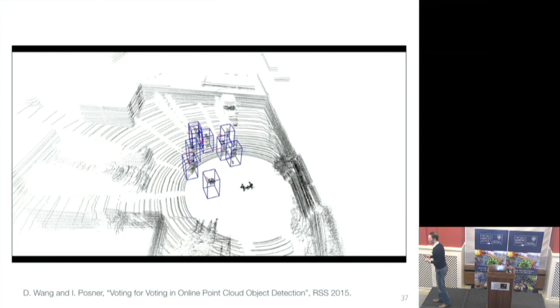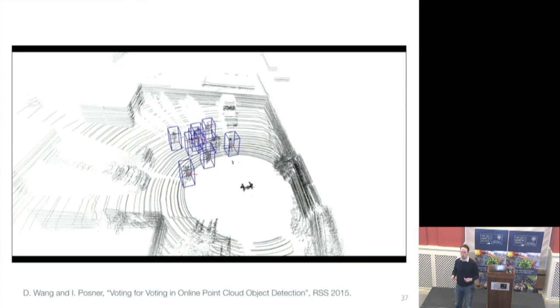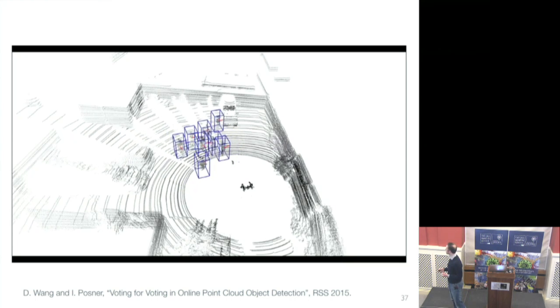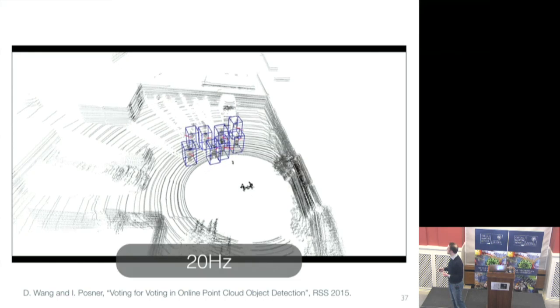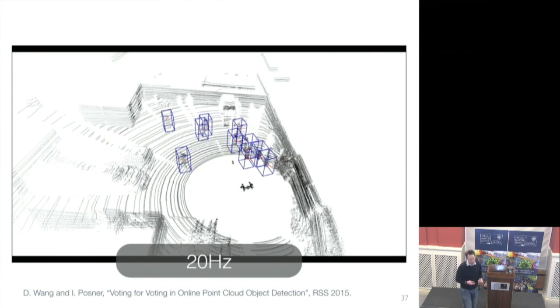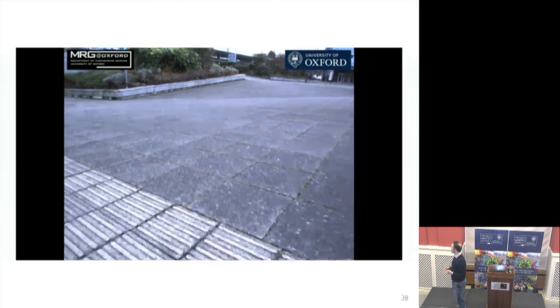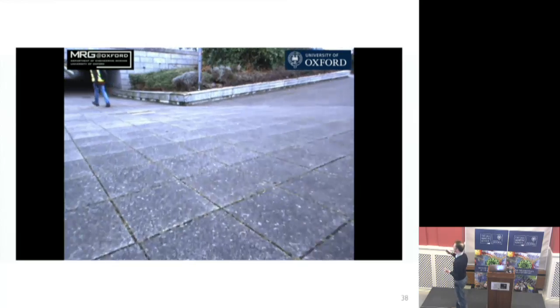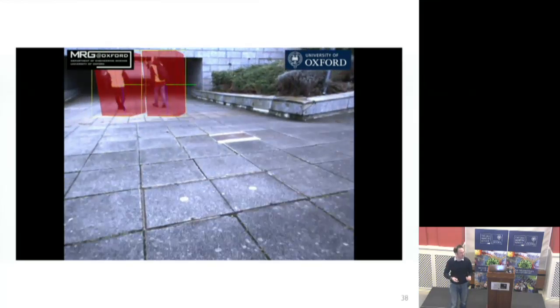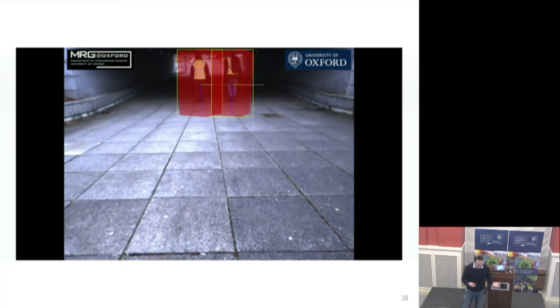In fact, this is the same thing, exactly the same system that we used for cars operating in crowds. So there's a small crowd running around in front of a vehicle. And again, we can do that now at 20 hertz, which was kind of a fairly recent thing, and we're quite proud of being able to do that. But this is kind of standard stuff, or I should say this is the same thing, but now we're actually operating in images, right? So can we do the pedestrian detection in images? And the answer is yes, we can.